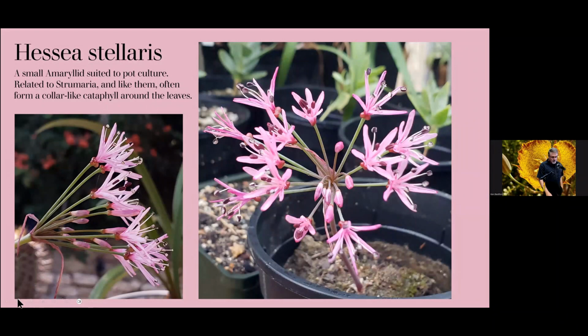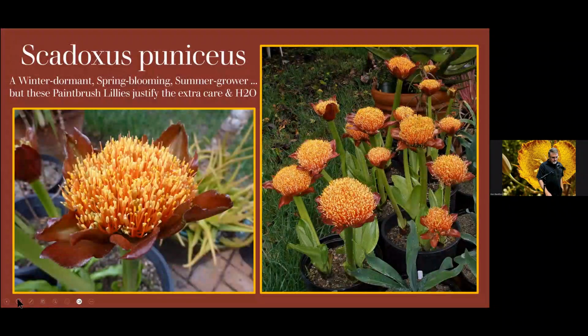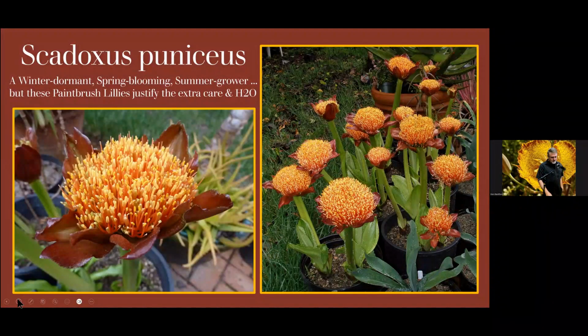And then there are some smaller Amaryllids, Hessia. You can grow this in the ground, but you have to be careful where you plant it, maybe a raised spot where you have more control. Scadoxus puniceus. This is a summer grower, the paintbrush lily. I grow it because I love those flowers. It does require summer water. So most of mine are in containers.